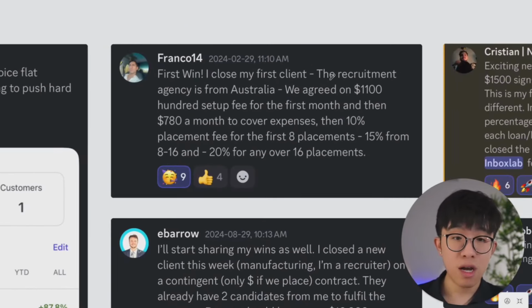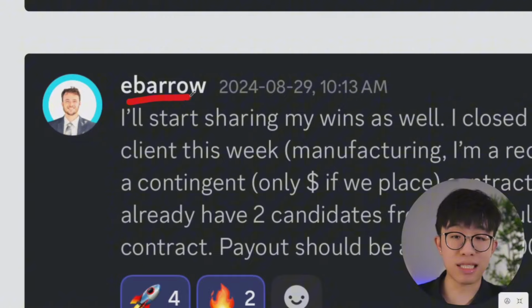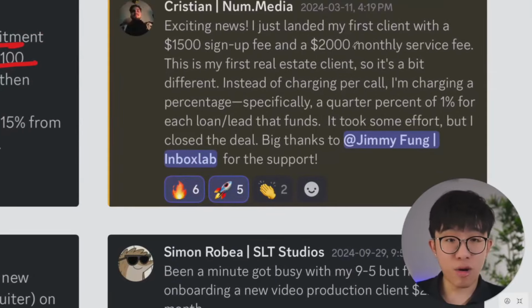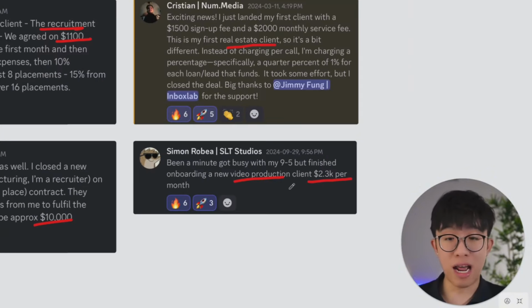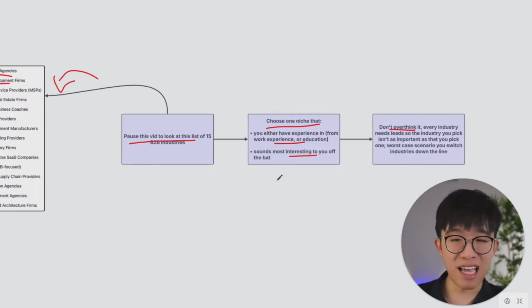Or Franco, who's working with recruitment agencies from Australia, and he signed his first client for $1,100. Evan was actually a recruiter, and he was able to just sign a client, and the payout should be around $10,000, which is completely crazy. We have Christian, who's signed his first client, who is in the real estate niche, so he's working inside the real estate industry, which is pretty cool. And we have Simon, who started working with video production clients, who paid him $2,000 every single month. So again, it really doesn't matter what industry that you pick.